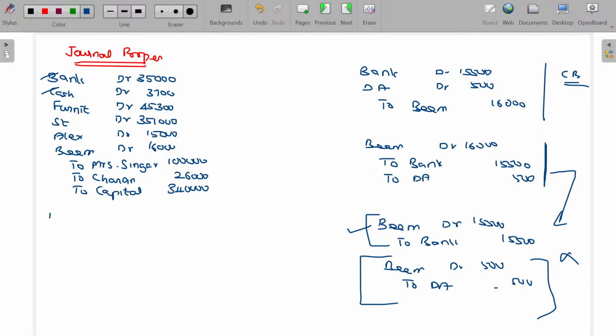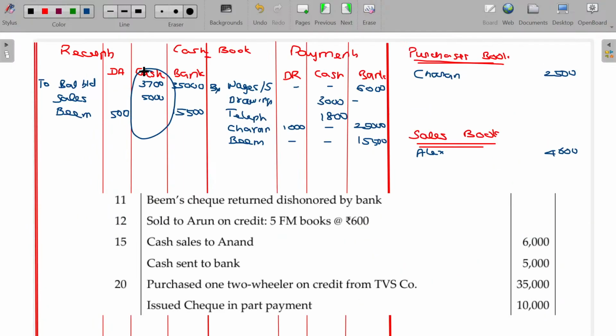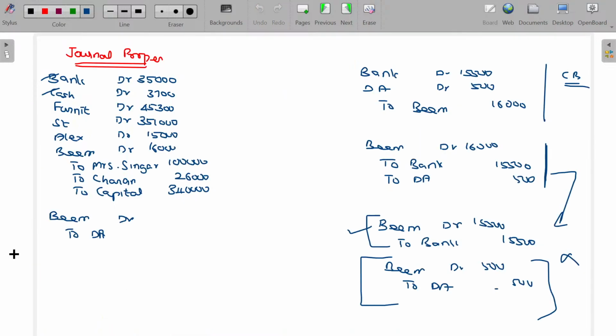So Beam account debit to discount allowed. Discount allowed is expenses, should always be debited. When is it going to be credited? On reversal. So discount allowed, this value goes to the debit side only. But if I put the value here, it means illogical, because this 500 is named as discount received. We have the problem here. On reversal of discount allowed, it's better not to post that in the cash book, but post that in a journal proper form. So Beam account debit to discount allowed, the value being 500. Clear?